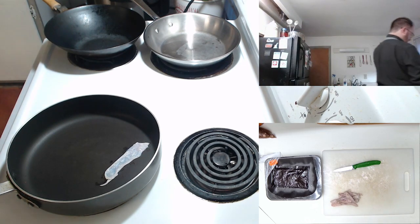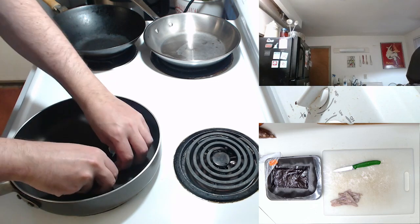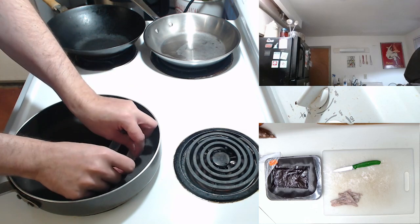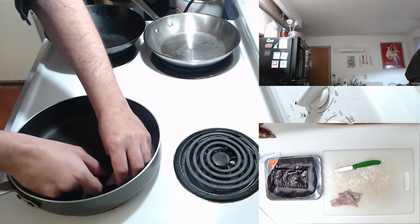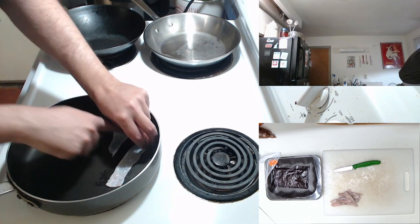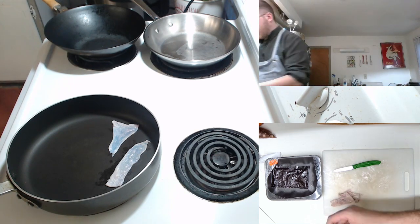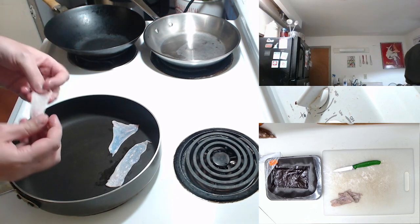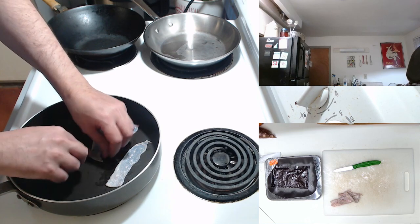We're going to lay these guys in here, stretched out flat. They are going to contract a bit as they heat. That's unavoidable, but I'd like to give them as much of a head start as possible. I did this once before, but it was ages ago, and I don't remember exactly how I did it, except that the results were pretty good, but not amazing. And it was with chicken skins.